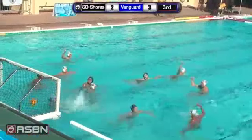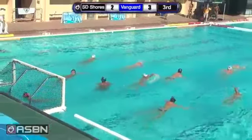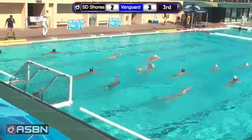And they score it. We're tied at 3. San Diego Shores come back on the 6-on-4 power play goal with Evan Elig.